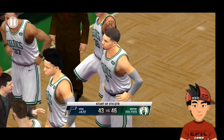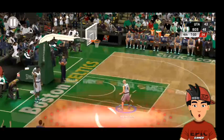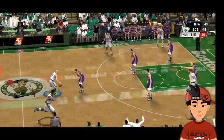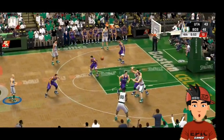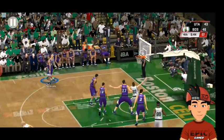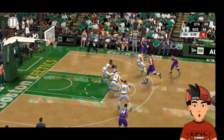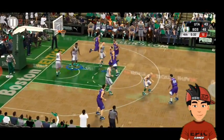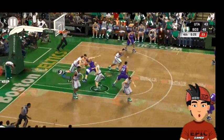We welcome you back to what has been a good one here as we get into the fourth quarter. Here is Edwards. Tatum. On target with his 3. Utah trailing here. Here's Conley. Here's Gobert. Can't cash in from close range.